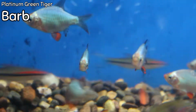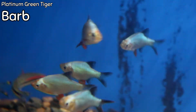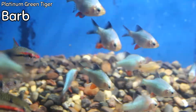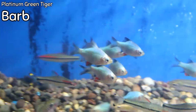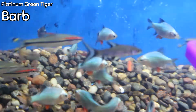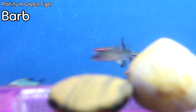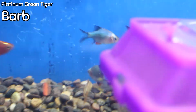Okay, platinum green tiger barbs came in this week. They are looking phenomenal. This is not a fish we have all the time. Sure, we have the green tiger barbs and we'll get the normal ones, the black tiger barbs. But right now, if you want a really sharp looking tiger barb, these are about as pretty as they get. Almost a blue-green platinum sheen to them. You can kind of see them, but the intensity live is even better. So definitely come check them out if you've got a semi-aggressive tank.